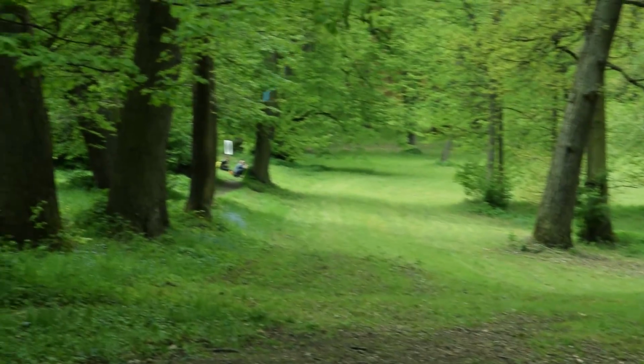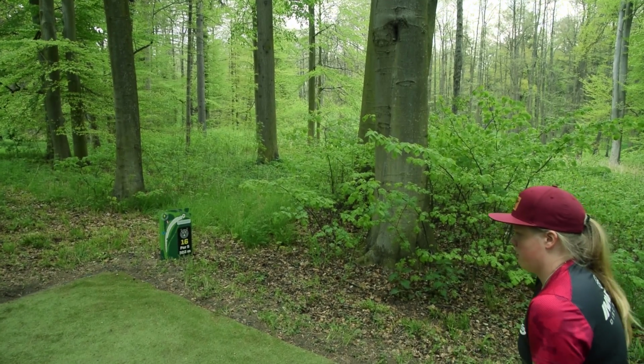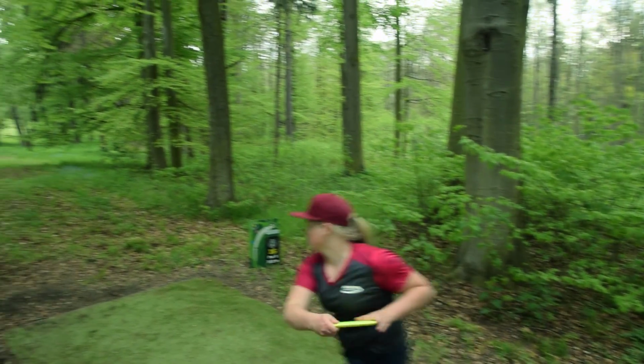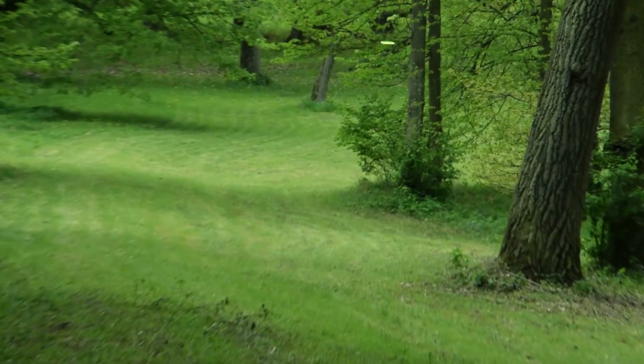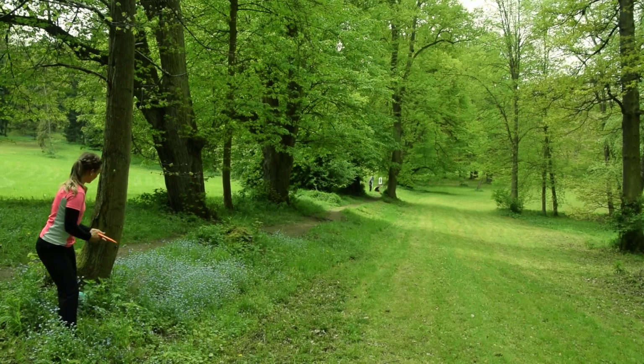Hannah throwing a little nose up, a little high, catching those branches and knocking to the ground. Eveliina with good execution, looking for a low flex shot, catches the corner. Those 2 trees are right on the corner where you got to cut really hard to the right.